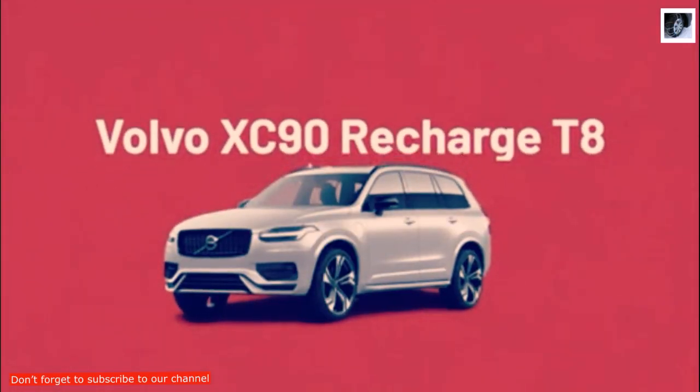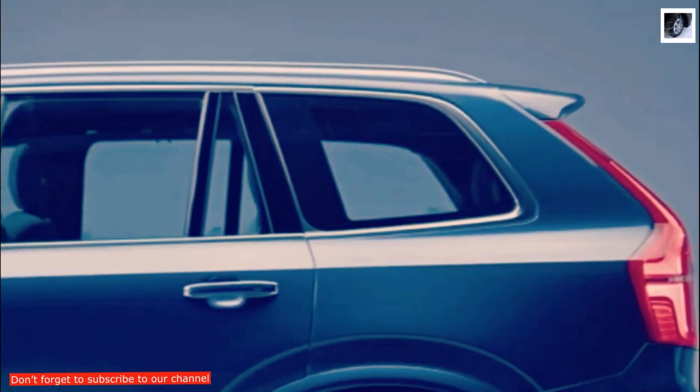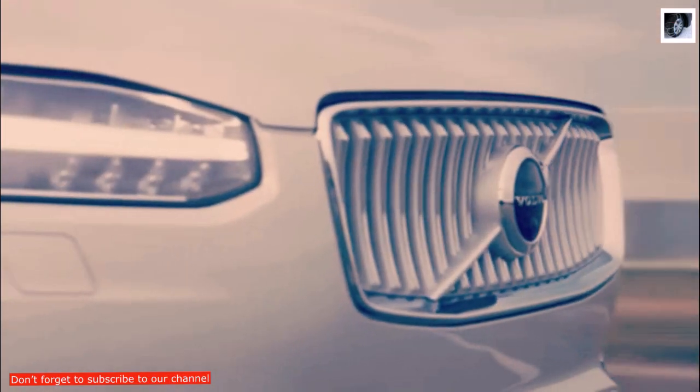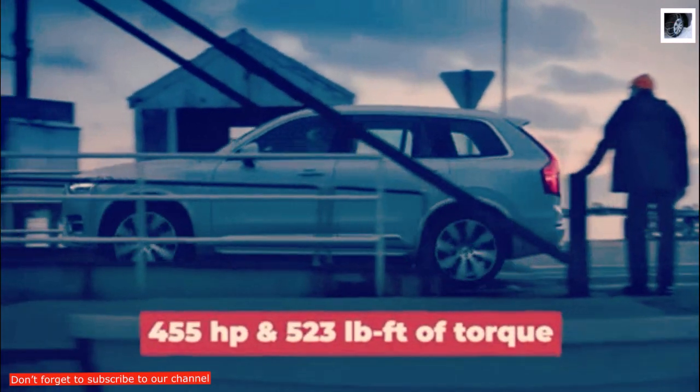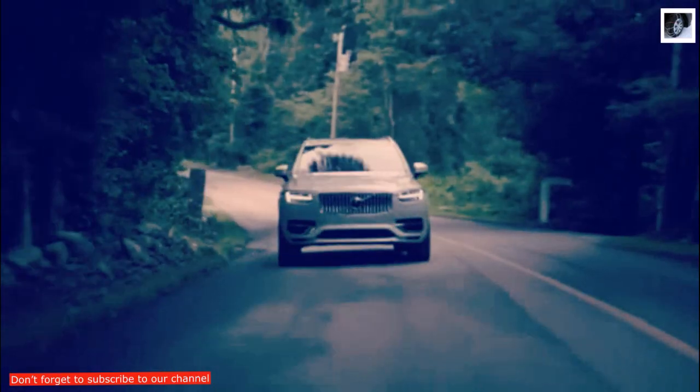Volvo XC90 Recharge T8, $71,900. This plug-in's got generous cabin space, luxurious amenities, and a robust powertrain. The twin-charged 2-liter inline-4 mates to a rear-mounted electric motor. All powers combine to put 455 horses and 523 pound-feet of torque at your feet. All in a minimalist, yet very modern package. 36 miles using electric power.